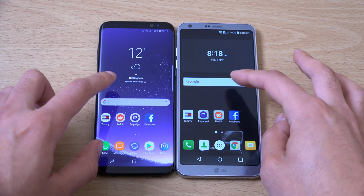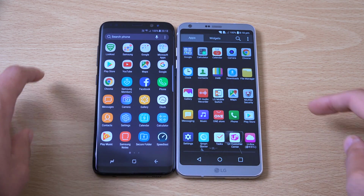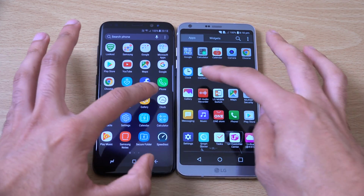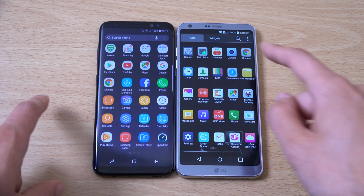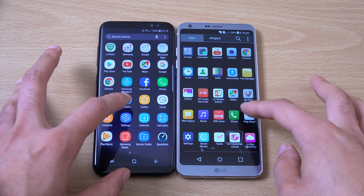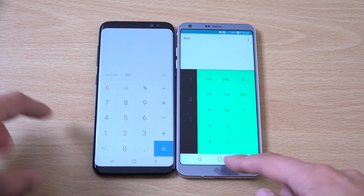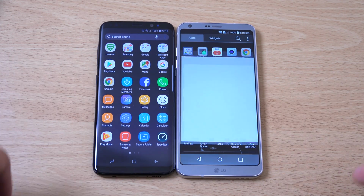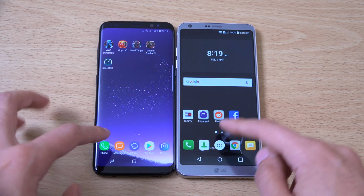We're going to have a look at the inbuilt apps, TouchWiz versus LG's kind of skin here. So we have obviously clock, very similar actually. We have as well something else here, calculator. So where is the calculator? There we go. LG again. We have the Play Store. I'd say that was the LG, only just.